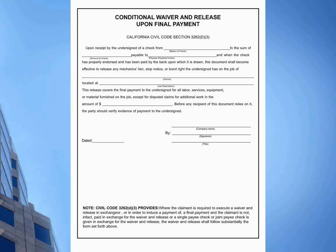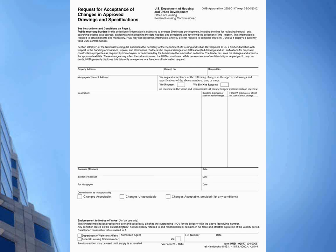Almost always the title company, we're going to need a conditional waiver and release upon final payment from contractors. This way there are no mechanics liens put on a property later.